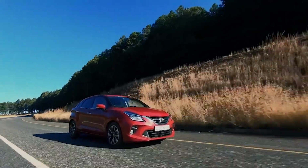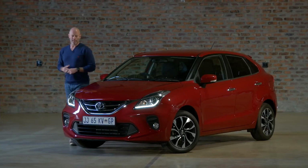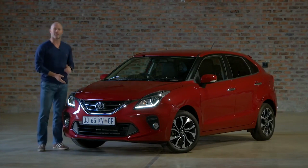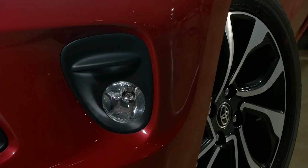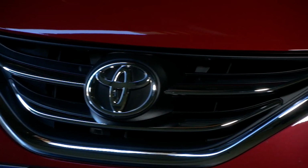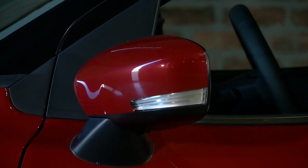So the Starlet is offered in 3 derivatives, and what you see here is the top spec XR. Let me talk you through a couple of the unique features on this model. Instead of regular headlights, you get the full LED headlight cluster, and that includes the LED daytime running lights. You also get the fog lights on this top spec. The grille is black on the rest of the lineup, but the XR brings in some chrome detailing, which really finishes off the front end. And the LEDs obviously give it its own unique light signature.